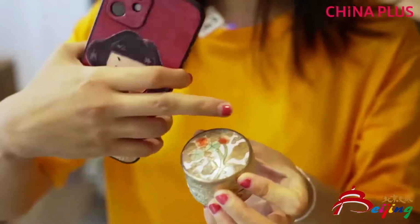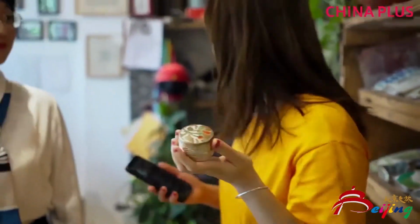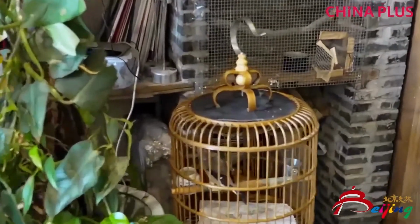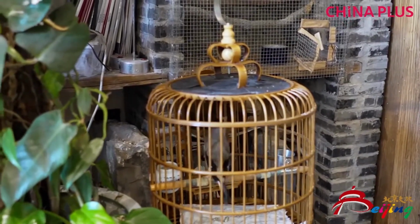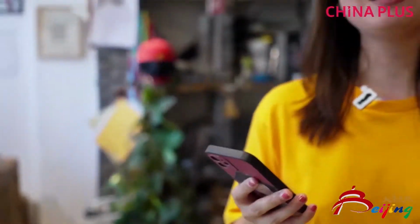Beautiful. So if I have a pair of earrings, I can store them inside. So they've taken one piece of the old ceramic and designed it into an accessory box. That's very lovely. Oh, so beautiful, this little bird. So we can slowly go and have a look. I know that our audiences love the birds chirping songs. So the bird is a bit camera shy.